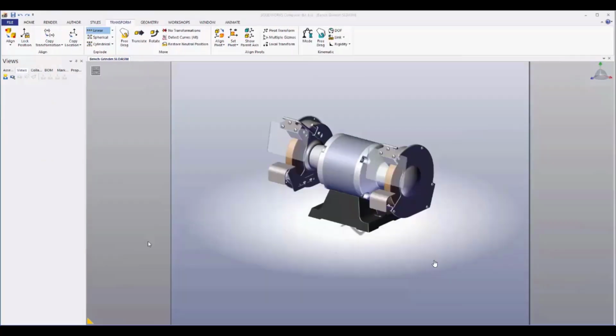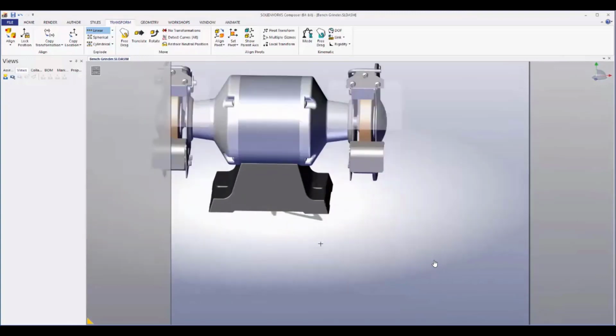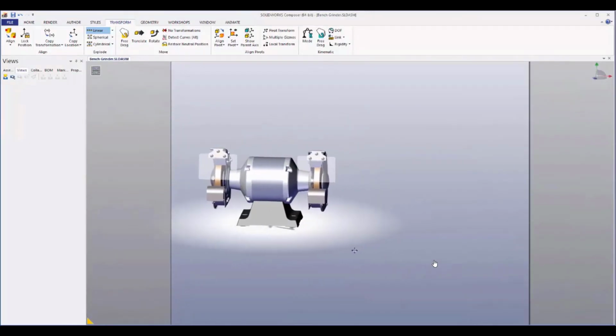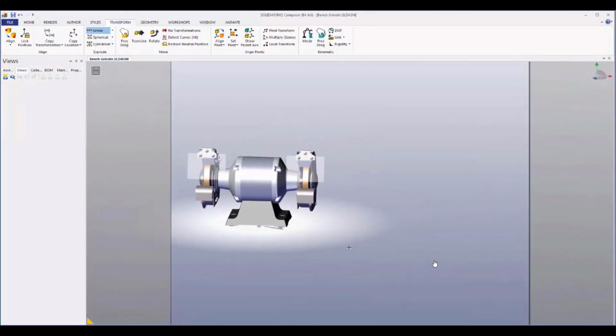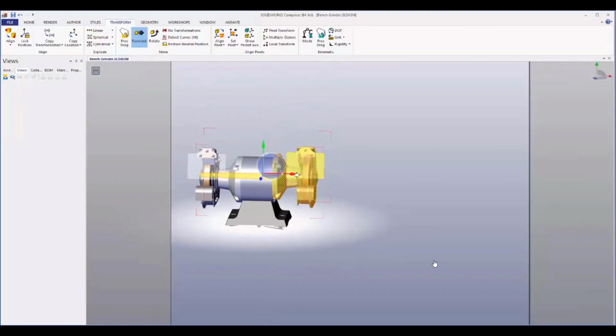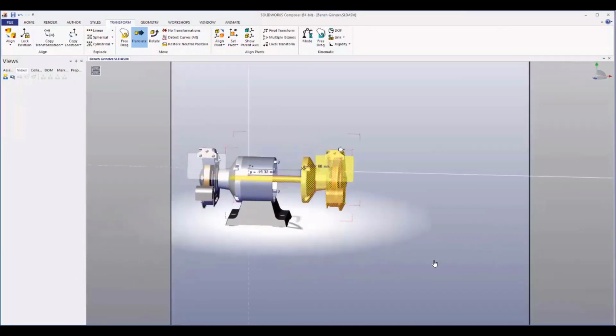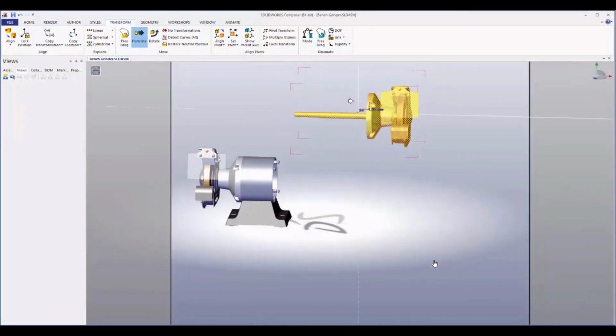So what exactly do each of these tools do? Displayed in the viewport, I have our bench grinder from last video. We're going to translate the right side of the piece. After we select it, the Translate tool will move all selected pieces in the direction we specify. So we select it, and you can see that using the axes, we can move it up and down, left and right, in and out, and by grabbing the blue sphere, we can move it around freely.